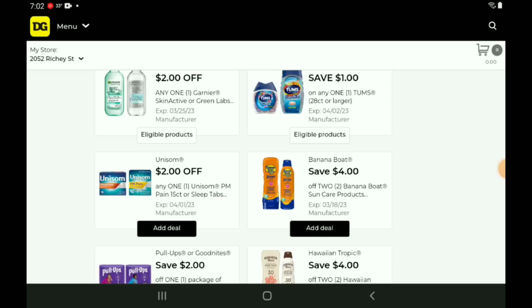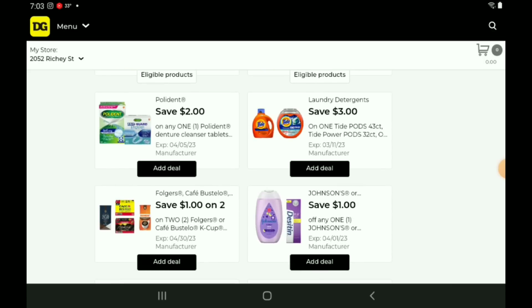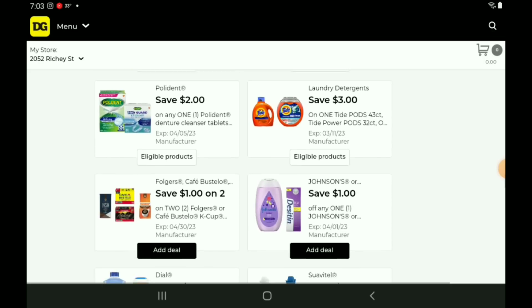Next up, 2 off 1 for the Unisom. The 15 count are priced at $4. So after the coupon, you're going to pay $2. Nexium Arm & Hammer. These are priced at $10. So after the coupon, you're going to pay $8. We also have Polydent, a 3 off 1 for the Tide.